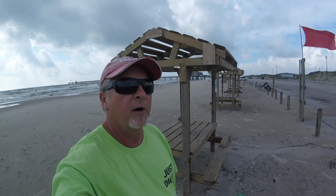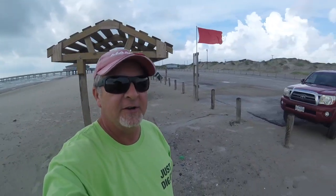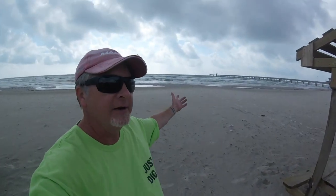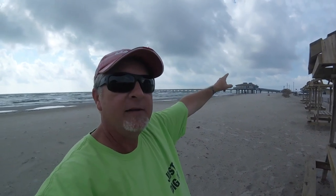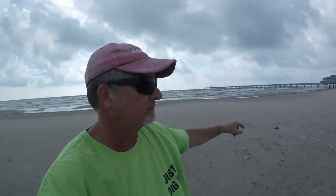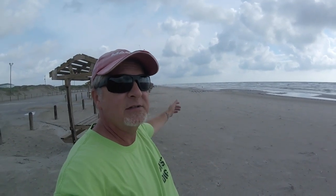All right, we're at Bob Hall Pier. This is a really great place to come. We got all kinds of little picnic tables here. You can park right there on the beach. Right here, you got a good place to eat right over there, and you have all this beach to detect. Now remember, 8 miles that way is the National Seashore, so you got 8 miles of beach you can go this way, and then we're turning around, and you got 2 or 3 miles of beach you can go that way. That's a lot of beach.